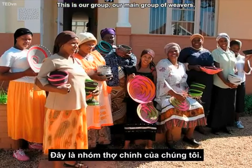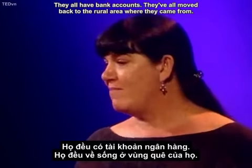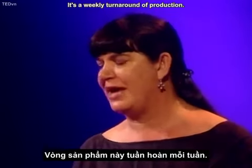This is our main group of weavers. They come on a weekly basis to Durban. They all have bank accounts. They've all moved back to the rural area where they came from. It's a weekly turnaround of production.